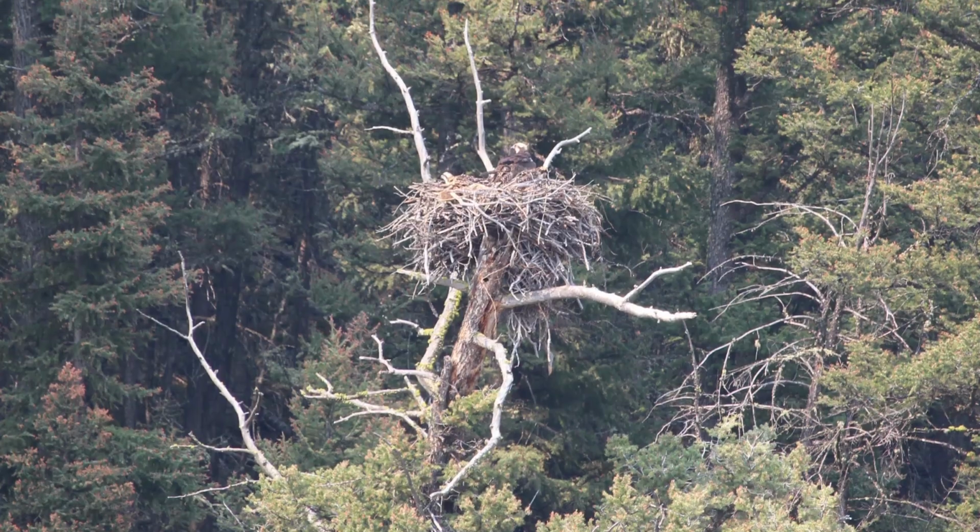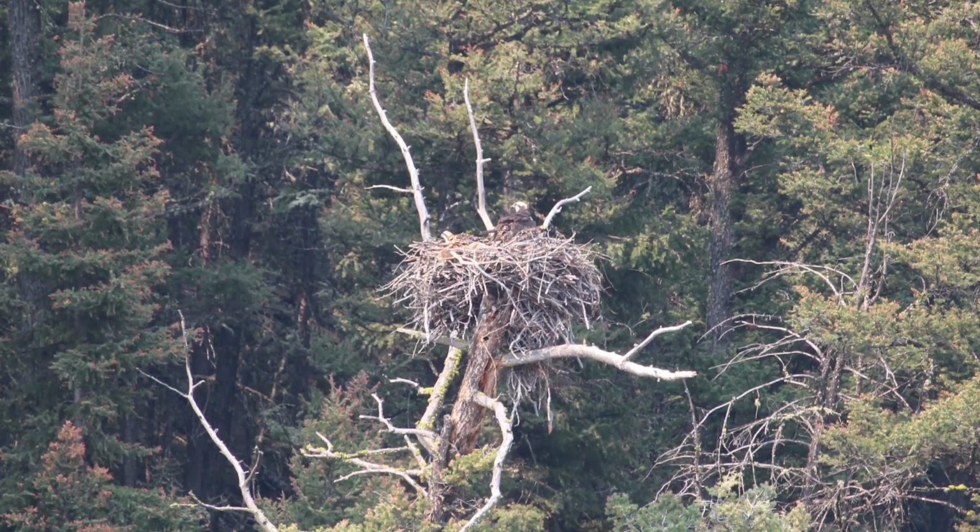And one last bonus section, we actually saw an osprey nest, which is very cool because apparently they're pretty high and near rivers. So we got to see it with all the little baby osprey, and that was just kind of a fun little surprise.